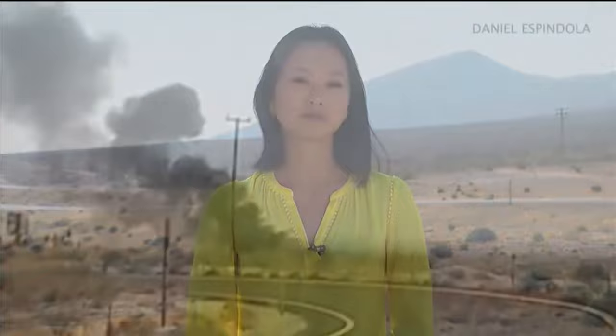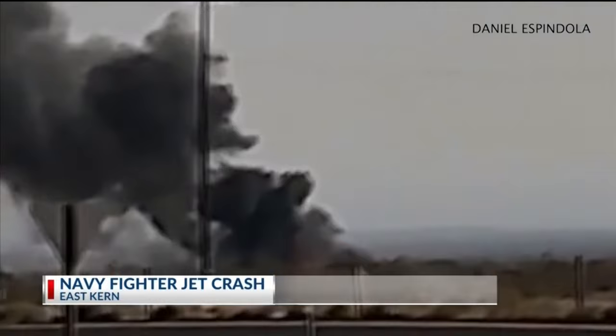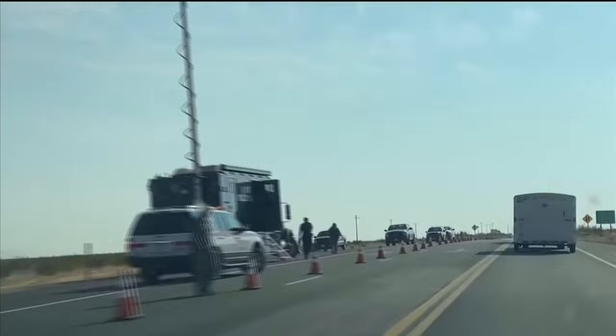Shortly after 10 this morning, a Navy fighter jet crashed near this historic rock formation known as Robber's Roost. Fortunately, you can see we're in a remote desert area of East Kern, so there were no building damages or injuries on the ground. We have a smoke column visible from the station near Robber's Roost. Where there's smoke, there were flames and an F-18. Copy, start that direction. Sounds like it may be a plane down. We're taking a few calls now.